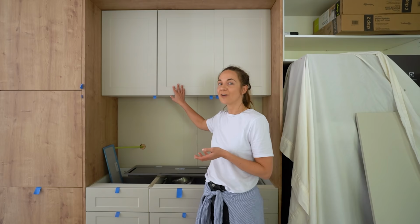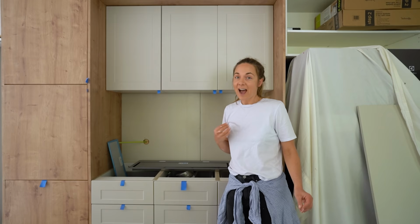So we have battened things out. Jono's had to do a lot of work. And yes, it was a lot of work up front, Jono, but aren't you glad that I did this design? Because it looks so I'm not glad yet because I haven't finished. Your face is like, I hate you.